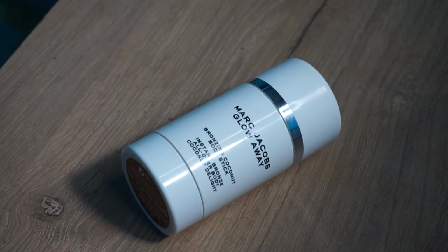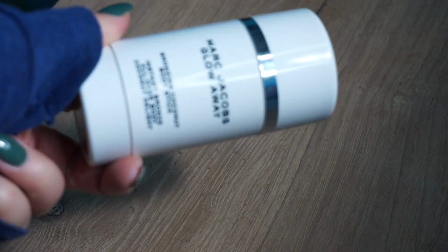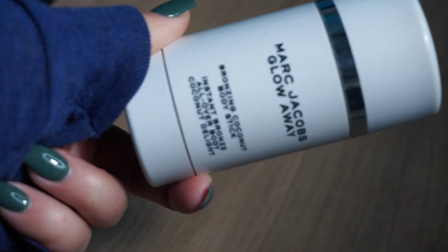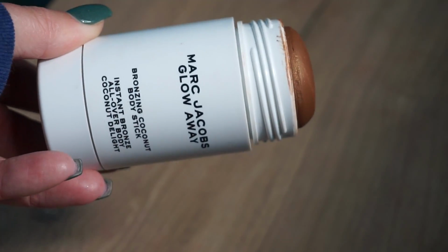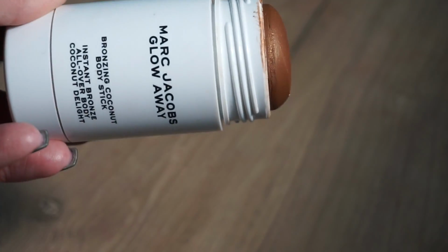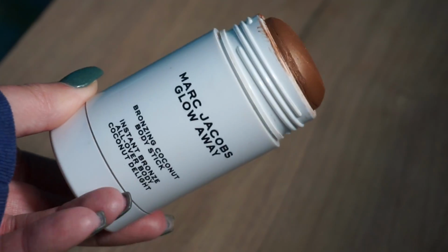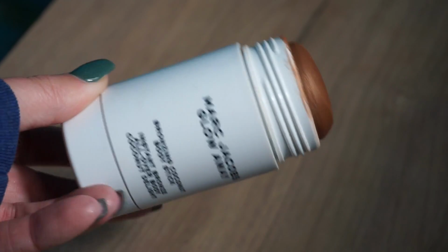This Marc Jacobs bronzing glow away bronzer stick, whatever, it's gotta go, okay? I use this to bronze up the body. It doesn't compete with the ColourPop. I like to use not necessarily body makeup, but a little bit of body blur sometimes. I have scars, I've mentioned before, on my arms and neck from a car accident I was in. I kind of like to blur those.